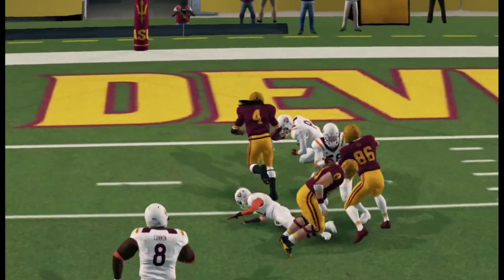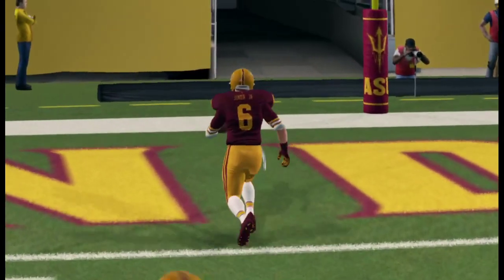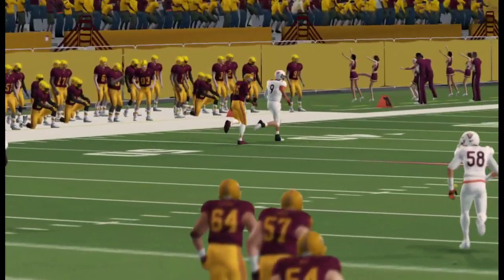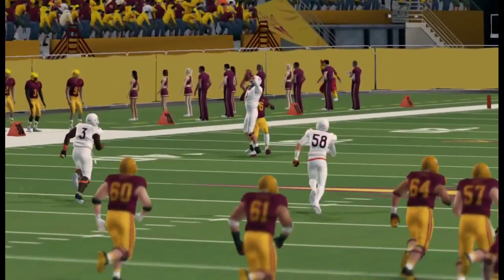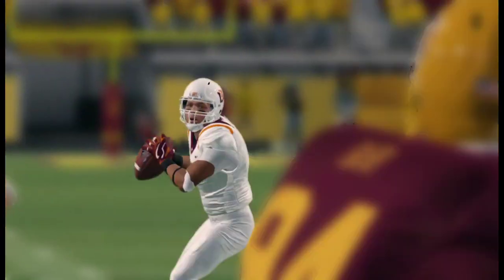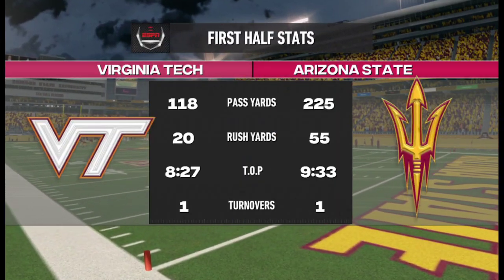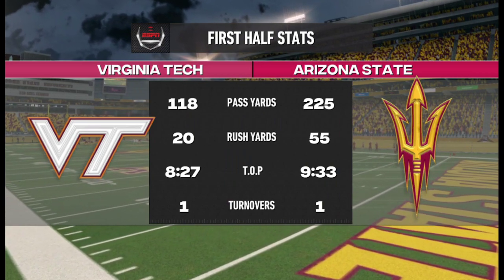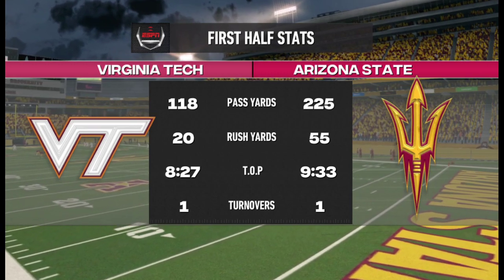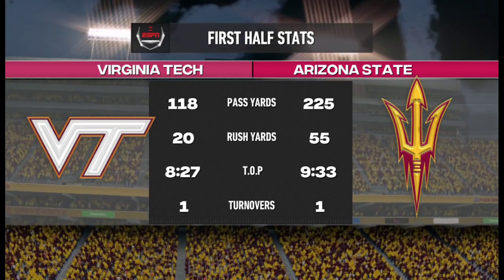and C.A. Jr. made the catch and ran it back for a touchdown. Zumi Anderson has a punt return for a touchdown. And then the rest has been the offense for Arizona State. But their defense has been able to keep Virginia Tech out of the end zone. So we see the yardage, 138 for Virginia Tech, 280 for Arizona State. Arizona State with about a minute more time of possession, both teams with 1 turnover.